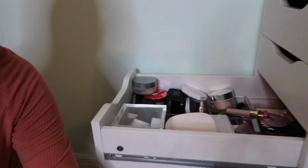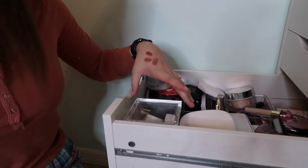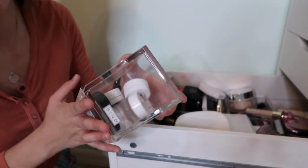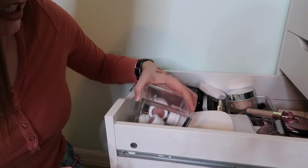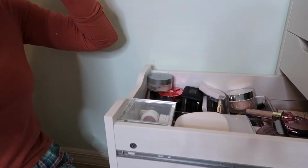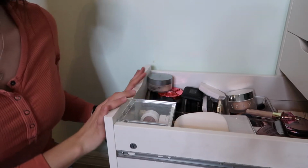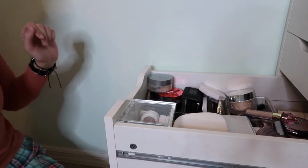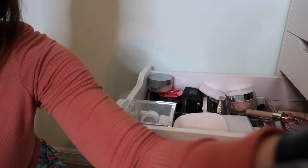And I will also probably be reorganizing. I realized that in my eyeshadow palette video I didn't talk about these, so I guess I will just include them in here. They're just like singles. So yes, this is a lot of stuff. It's pretty overwhelming, to be quite honest with you. But I guess we should just dive right in.